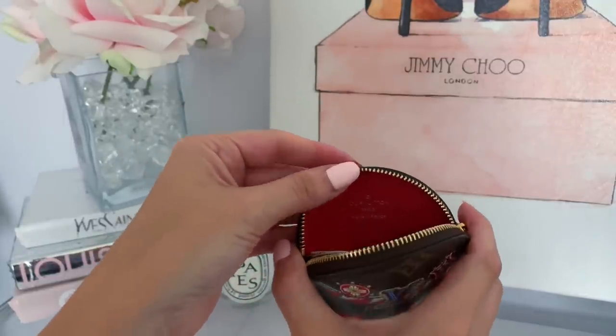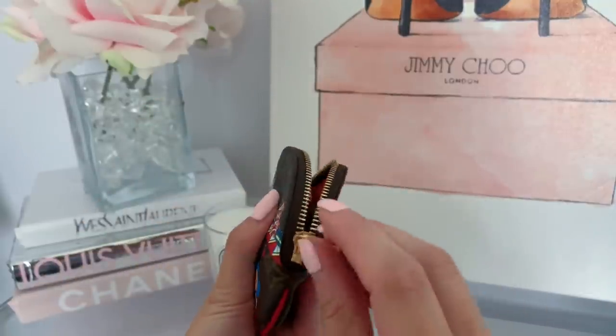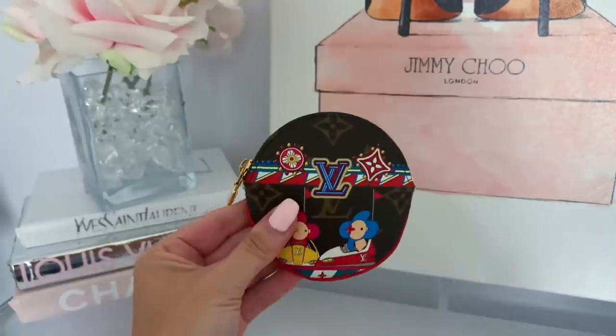So you can see the one side is very beautiful. And then on the back, it has the monogram. Now they did discontinue just the plain monogram, but I wanna say a lot of times around Christmas time, they will come out with unique pieces like this. So that's why I wanted to include it in this video, because I know this in particular is really hard to get. But I have it stuffed to the brim.